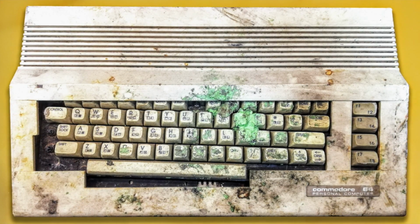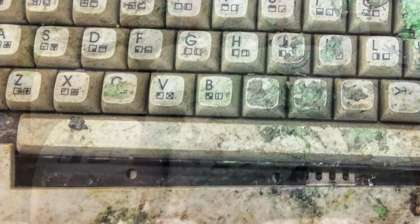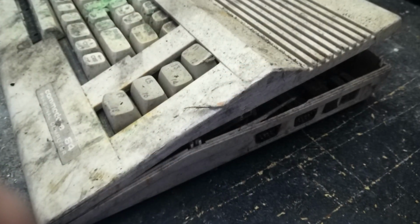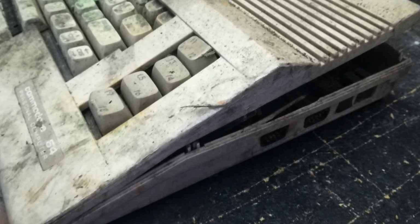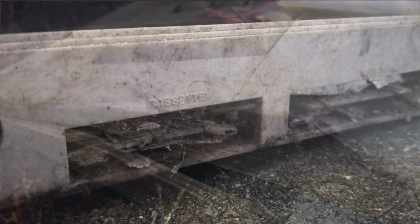And here's how the unit was received. We've got everything from bits of decomposing paper to bits of cement to tire tracks. And unfortunately, things aren't any better around the sides either. It's hard to even imagine what this poor thing has been through.